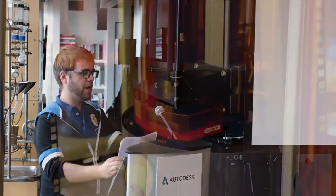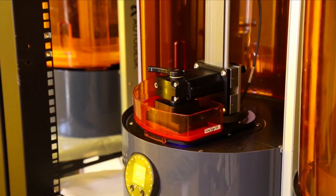So then we found Ember. As Pierre mentioned, Ember has DLP SLA technology. This technology allows Ember to be competitive in quality with injection molding today, as you can see with all the beautiful parts over there. Another advantage is it doesn't cost the price of a house, which is what some of the industrial printers cost. And the most important fact of Ember is that it's open. So you can build on top of it.